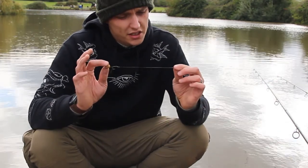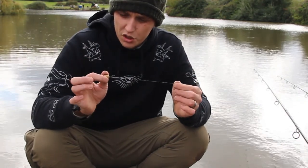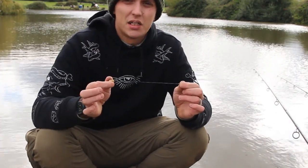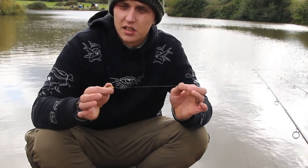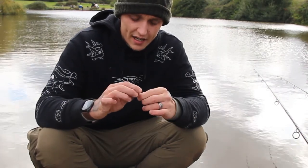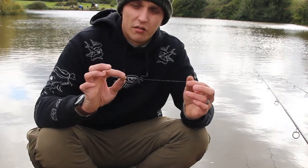So that's constructed from a 15 pound Enditrap from Korda, straight to a size 8 white gate Kamakura hook. Now these hooks, there's a lot of debating about these hooks, but they have always done me very well, so I tend to stick with what I know. Bit of shrink tubing over the knot just to neaten everything up, loop onto the hook, and then again leading onto a dumbbell bottom bait, Mainline Cell.